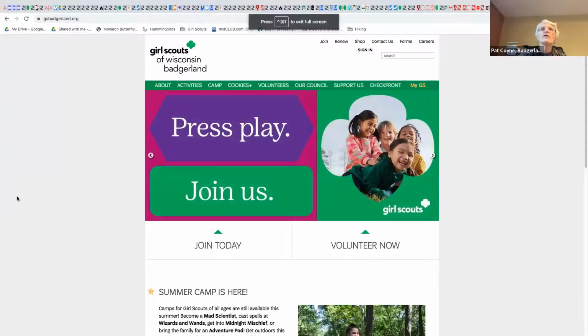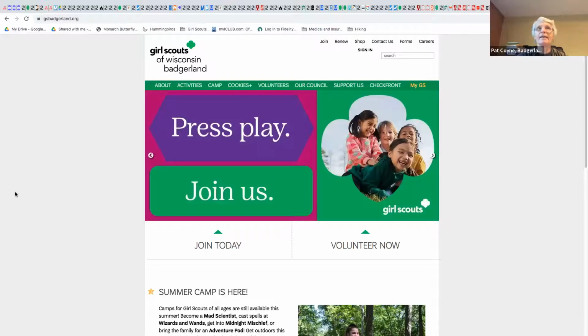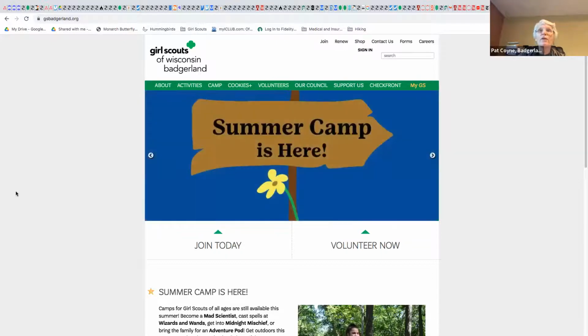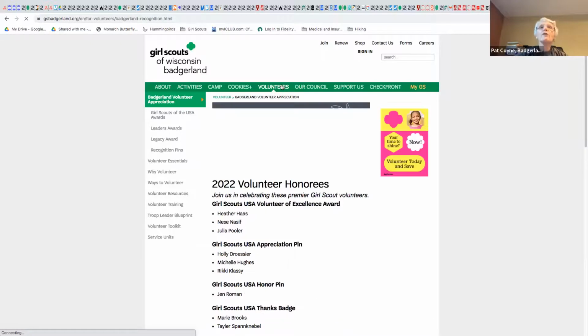Good. Okay. So if you just go to the girlscoutbadgerland.org site, and you can see that URL up on the top, gsbadgerland.org, this is where you would probably start. And the way you find the checkout resources is, even if you're a girl, and definitely if you're an adult, you start with the choice that says volunteers. Okay, so we're going to choose volunteers. And I know as a girl, if you're doing this work, this is not obvious to you, but this is the way to find it.